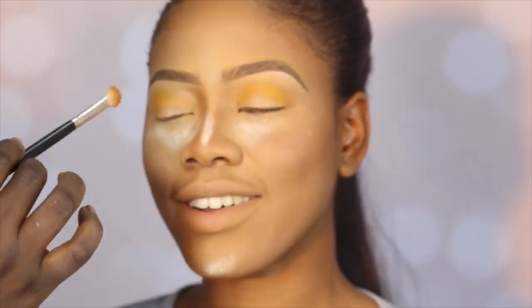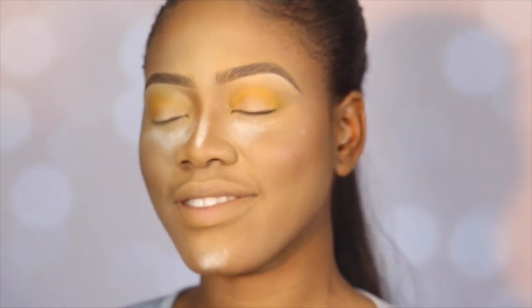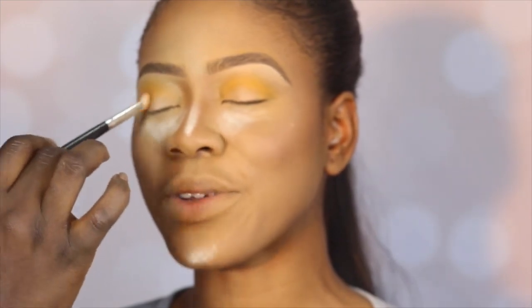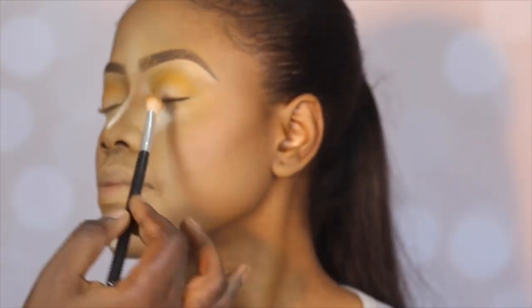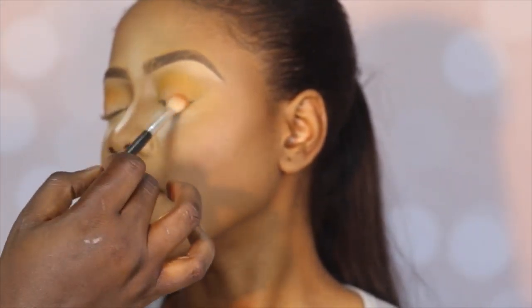Back into that palette, but this time around a darker powder shade. I'm also using it to darken the yellow. I don't want it to be this neon yellow color. I'm just going to darken it a little bit to bring it to the exact shade that I had in mind.